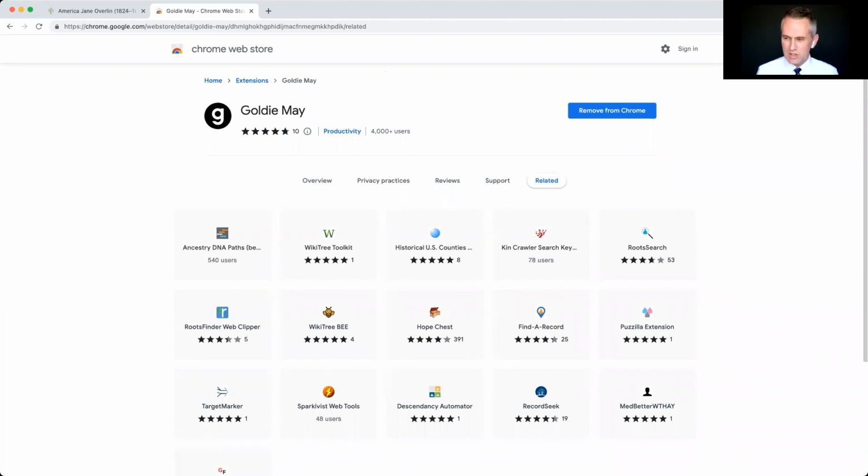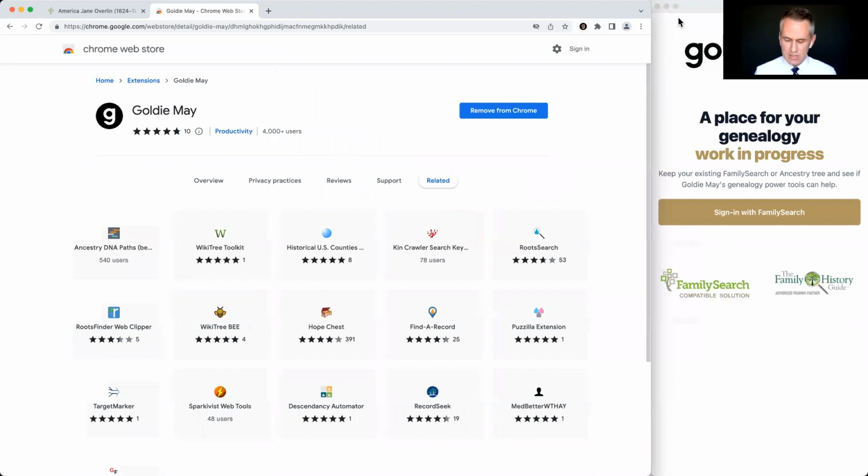And if you go in this little jigsaw puzzle piece up in the corner, you'll see Goldie May's there. You can choose to pin the icon up in your menu bar. So if you hit the little thumbtack, Goldie May's icon appears there in your browser. And so that's how you get it installed. And then you click the button to open it, and it says, please sign in with FamilySearch.